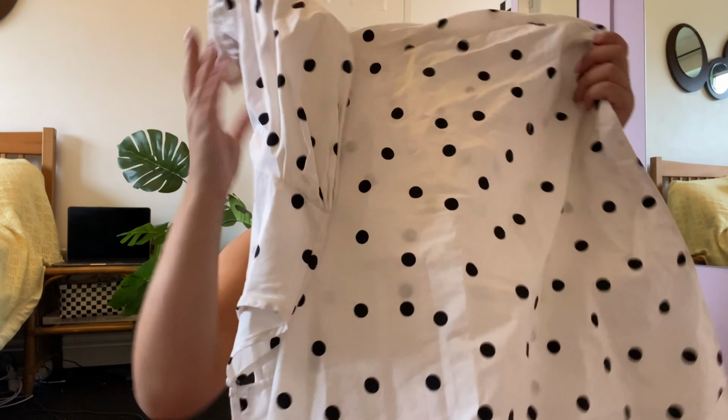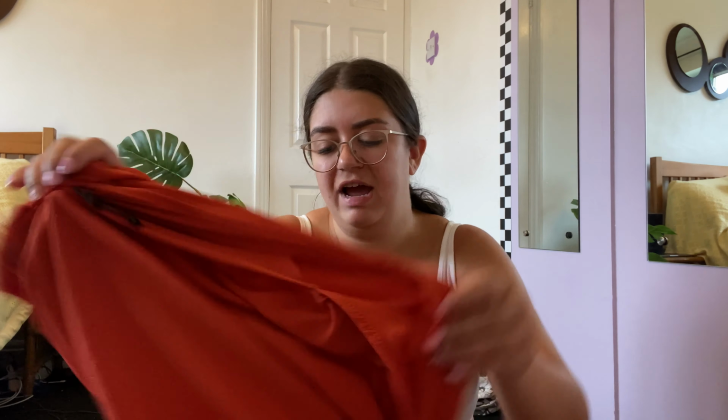This top I got for work, and it just will be too claustrophobic for me. The culottes, I always think they don't fit me, and they are a little bit snug, so I am going to be saying goodbye to them. This dress doesn't fit right. It's too low and too big at the top, so it kind of flaps around, comes off. But yeah, that's the overview of some of the pieces that I'm getting rid of.